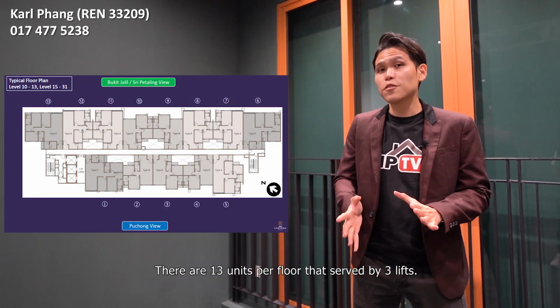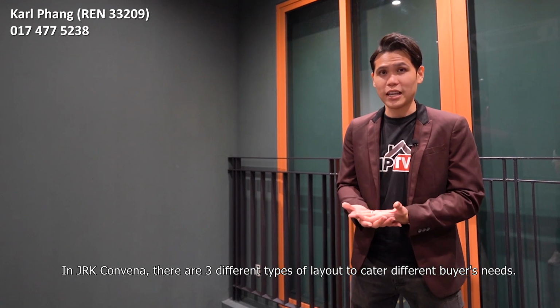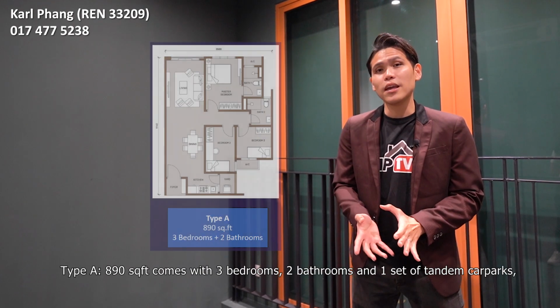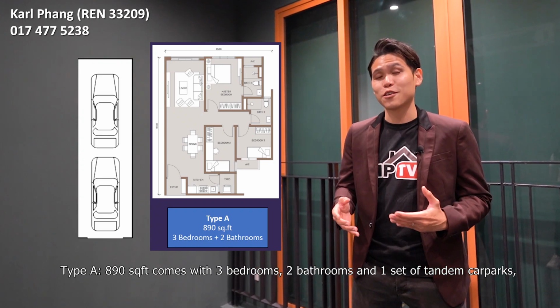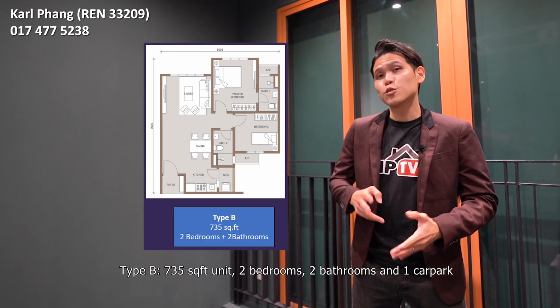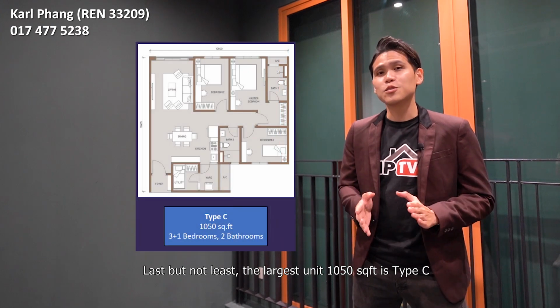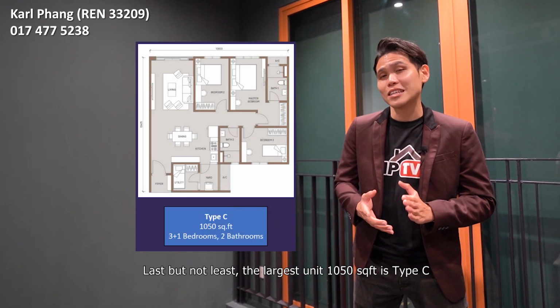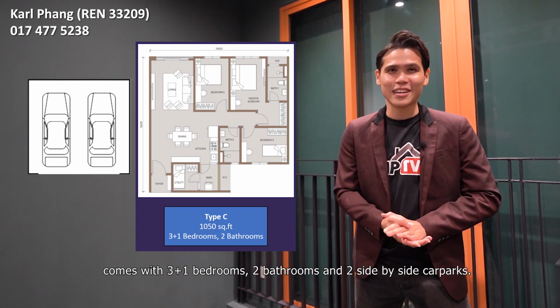There are 13 units per floor served by 3 lifts. In JRK Convena, there are 3 different types of layout to cater to different buyers' needs. Type A, 890 square feet, comes with 3 bedrooms, 2 bathrooms and 1 set of tandem car park. Type B, 735 square feet unit, 2 bedrooms, 2 bathrooms and 1 car park. Last but not least, the largest unit, 1050 square feet, is Type C, which comes with 3 plus 1 bedrooms, 2 bathrooms and 2 side-by-side car parks.